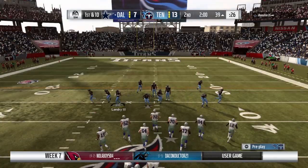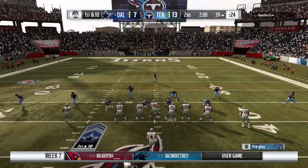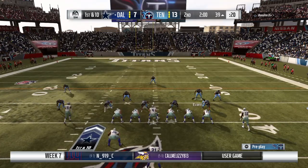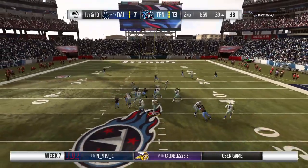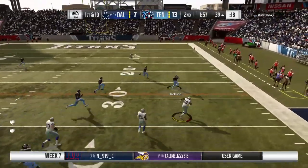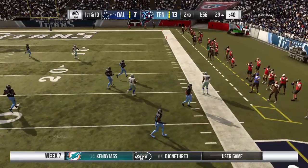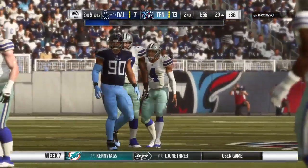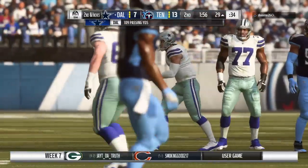So from the 39 now, they'll come up on a 1st and 10. Here we go, 46, 46. 26. On 1st and 10, Prescott completes it right side to Cooper. And he is out of bounds inside the 30. 10 yards on the pickup there, and it'll be 2nd down.